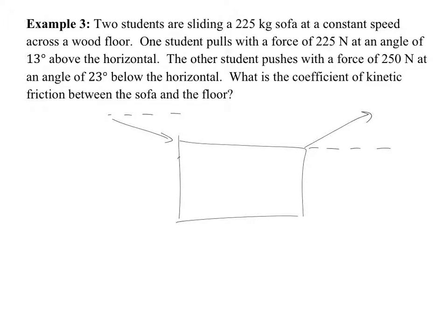So I need you to think logically about what's happening. The force on the right is pulling in two directions. What two directions is this force pulling? Up and to the right. This force, down and to the right. So let's replace them. Let's draw ourselves a new diagram here.